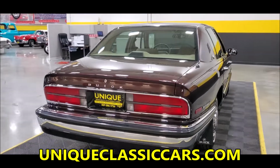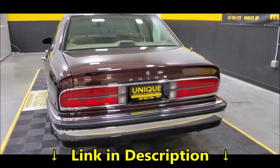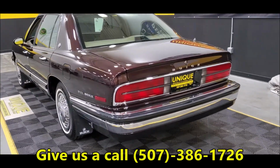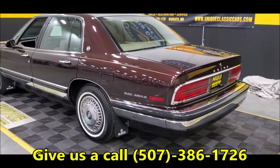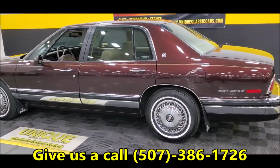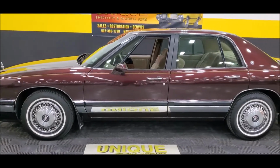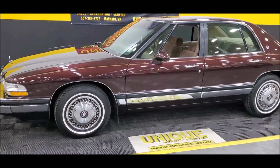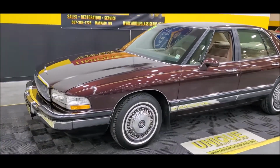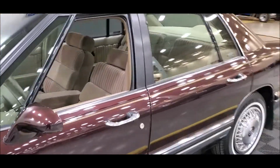These cars, if you're looking at this, it's probably because of one of two reasons. Either you had one and you remember how absolutely awesome they drive, or you're in the market for a luxury car that doesn't cost you an arm and a leg. Either way, be sure you enjoy this car because they do not come around like this very often. Like I said, this is a 1993 Buick Park Avenue, 15,000 actual miles. Let's take a look at the inside.